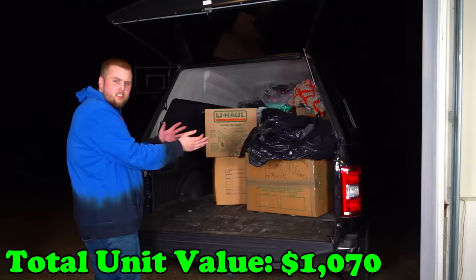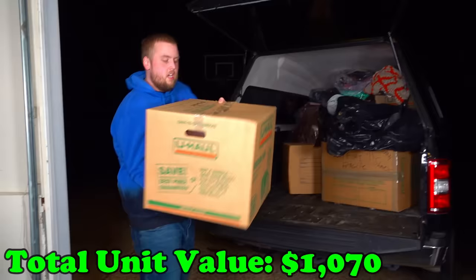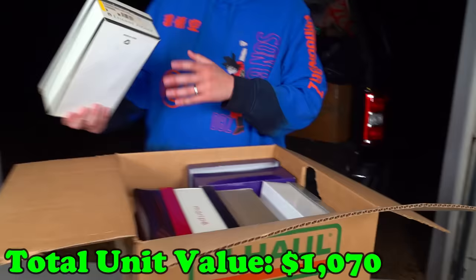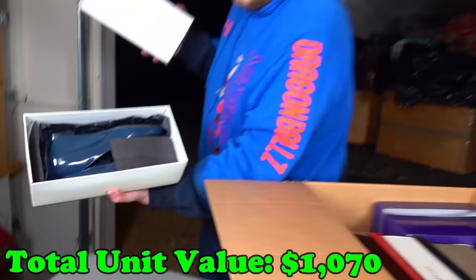Whoa, it's heavy. This one's at Blue Room Shoes. Again, there's no way there's just two full boxes of shoes. Okay, yes way, there is two full boxes of shoes. We found, these are 70 bucks by the way, and those are in there in perfect shape.